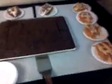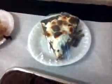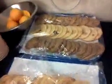It's our dessert today. Got chocolate sheet cake there. Look at that. That pie. All fresh. He's got a little dates when he made the stuff. Looks awesome.